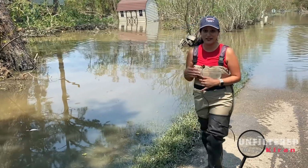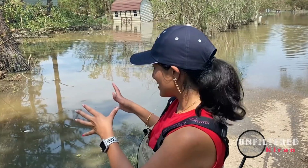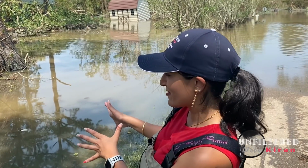We'll keep you updated here from Livingston Parish. This is, again, lower Livingston, and he kind of showed you, look at the fish, and yes, it's Congressman Graves who hasn't taken a shower.